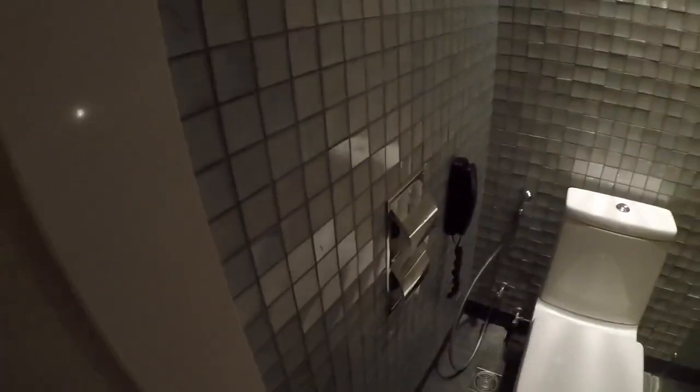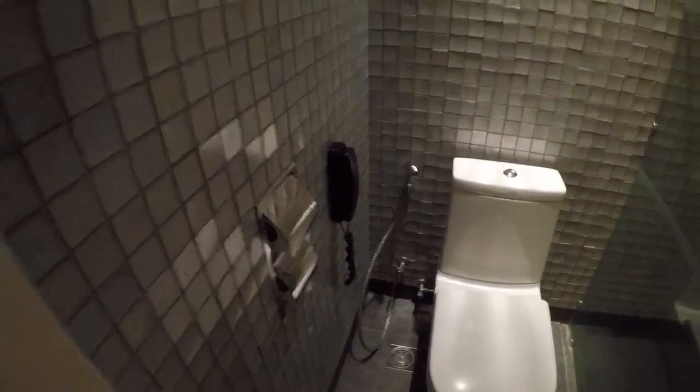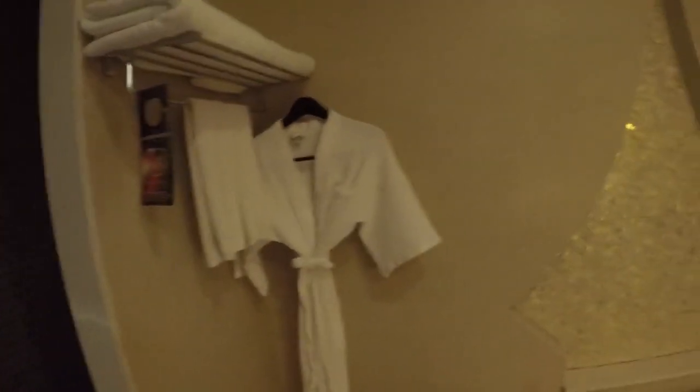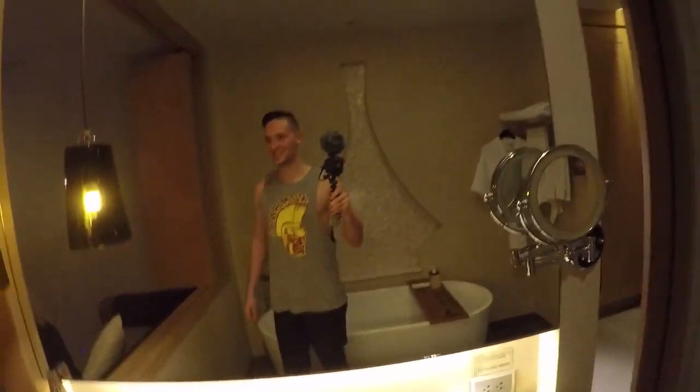Straight to the left, we have the bathroom. We have the toilet. You have a phone with me. You're right next to the toilet, so if you want to make a call. I've got a robe. I don't think you've got a robe there, okay? What? But I've got a robe. How do you know it's yours? Because I've cleaned it.